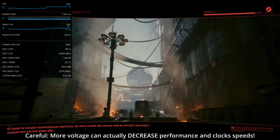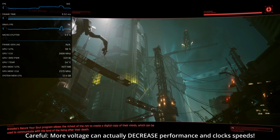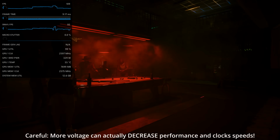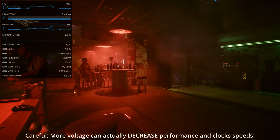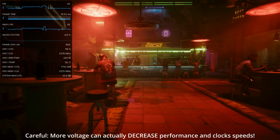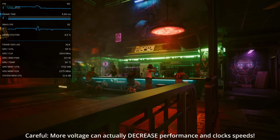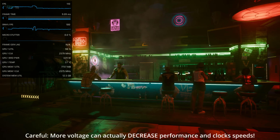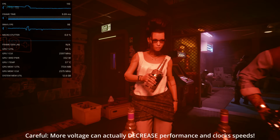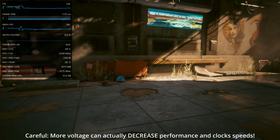Notice that when we had it undervolted, the GPU clock speeds were able to stay between 2700 and 2800 megahertz. But watch, you can already see the clock speeds are much lower than that. And notice the board power as well. Interestingly, we're now falling below 2600 megahertz on the GPU clock speeds, and the board power is going up closer to the 330 watt limit. So that is something to bear in mind when you are doing AMD overclocking: sometimes pulling back the voltage will actually boost your clock speeds and performance while decreasing power, which can be interesting.